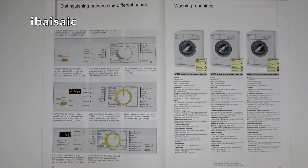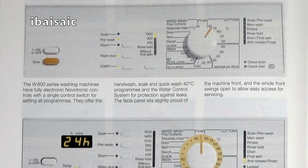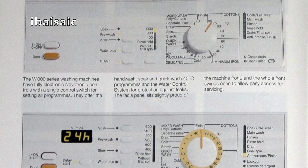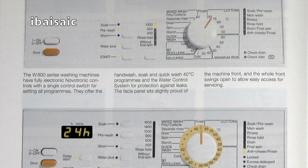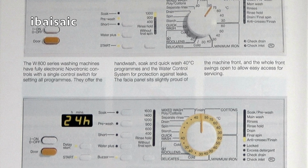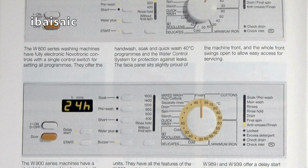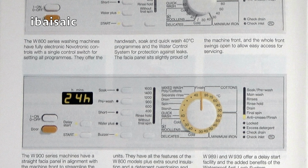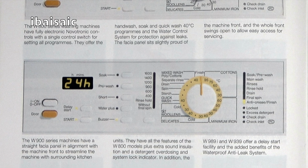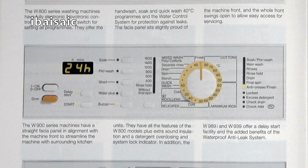Distinguishing between the different series. The W800 series washing machines have fully electronic Novatronic controls with a single control switch for setting all programs. They offer the hand wash, soak and quick wash 40-degree programs and the water control system for protection against leaks. The fascia panel sits slightly proud of the machine front and the whole front swings open to allow easy access for servicing.